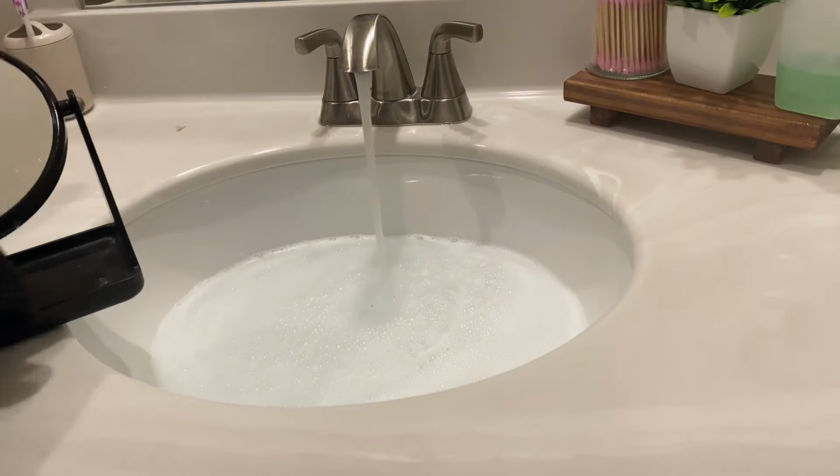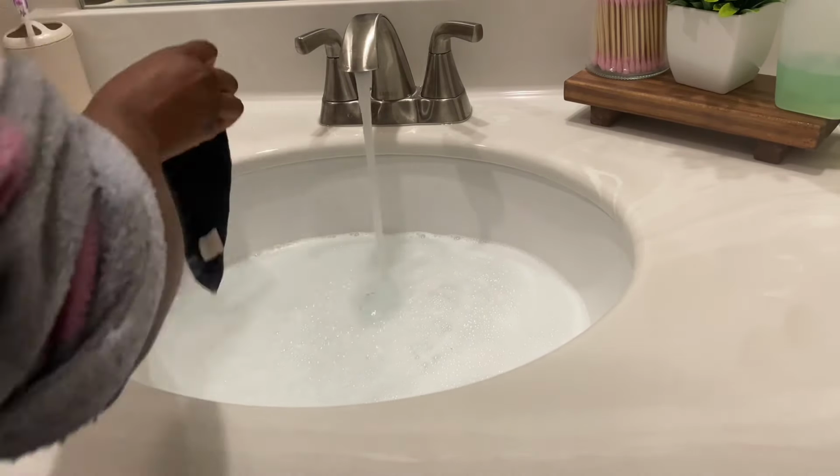You just spray it. It'll be blue when it's dirty and turn white when it's clean. And you just wipe, rinse. It's amazing, y'all. And it smells so good. It smells like laundry detergent.